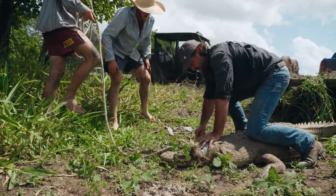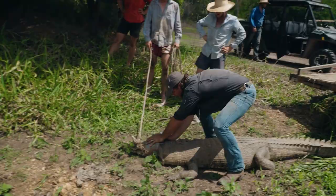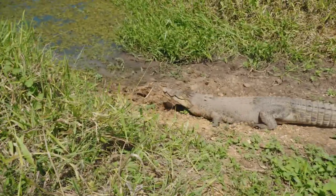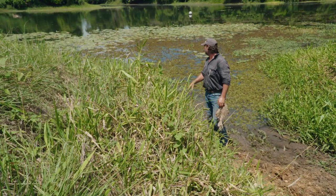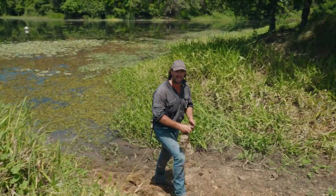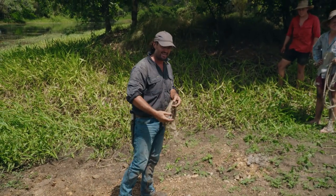Right, off out the way. There we go. Whoa, look out. All right, lucky last, there it goes. I've still got plenty of energy and they're in a great little spot here, well away from the livestock. Beautiful, job well done. Now we're gonna cook up a feed and get ourselves a barramundi.